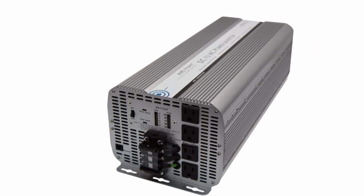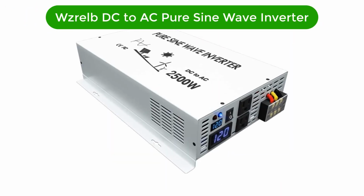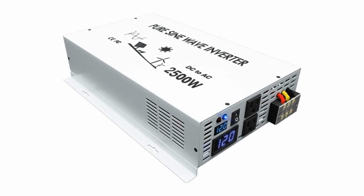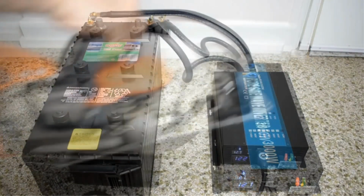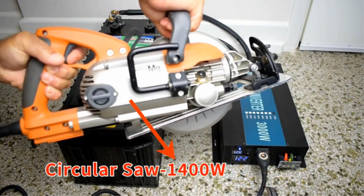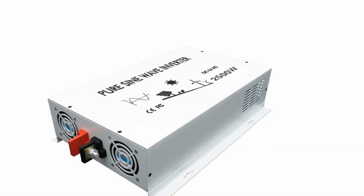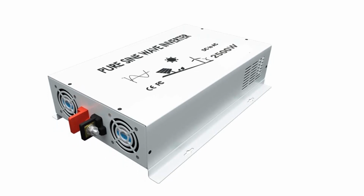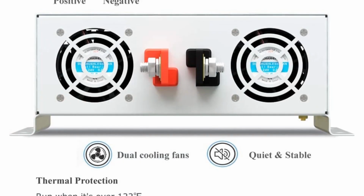Very expensive. Number 4. Our fourth best pick is WZRELB DC to AC Pure Sine Wave Inverter. It comes at a fantastic price, and its specs are excellent, too. This solar inverter is an off-grid type, and it can be hooked up to a 12-volt battery if needed. It has a wattage of 2,500 watts at continuous usage with a peak of 5,000 watts, with both values being just as good as grid power.